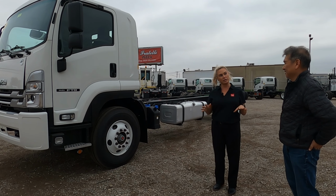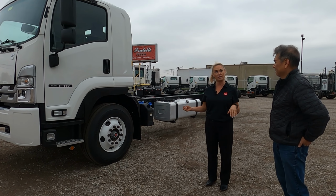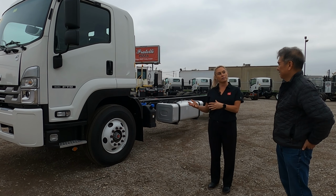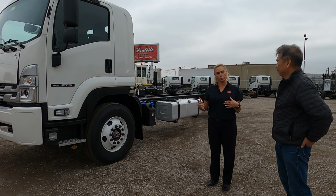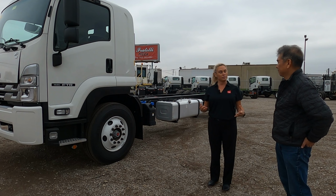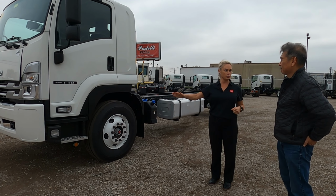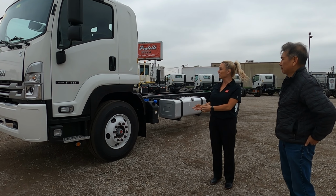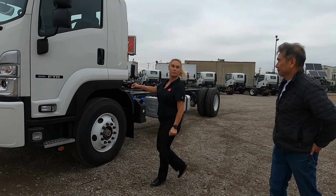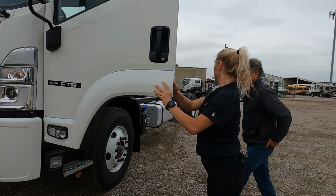Okay. Class 6, you don't need a CDL, so the gross vehicle weight rating is 25,950. So on this truck, you can carry a payload capacity a little over 16,000. With your Ford, you actually have a conventional, so it's kind of got a nose. This is actually a cab over design. So that's what I wanted to talk to you about. I'm going to have you sit in here in the driver's seat. I'll go over that a little bit.